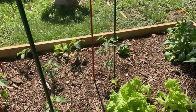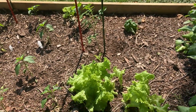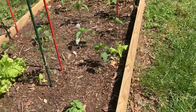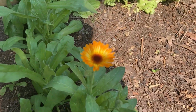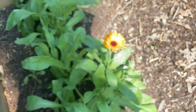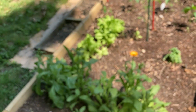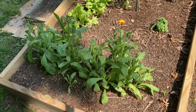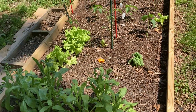There are a couple of lettuces in this bed that I've just let go and grow, and I'll probably harvest them later for a salad. And then right here is a basil plant and more calendula. That one is so pretty. I like the variegation. I don't know how it came out like that, but that's beautiful. So this whole little row here is calendula. I have so much calendula because I'm going to dry it out and use it for medicine, as I do with all of my perennials. A lot of them are medicinal and will be used as such.